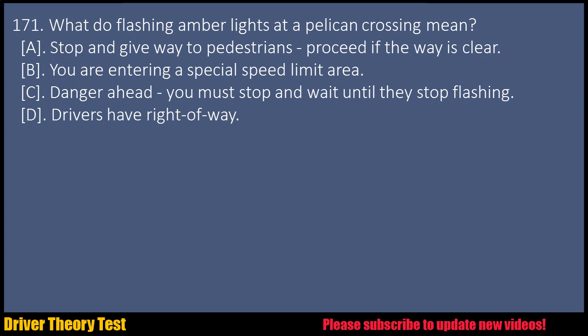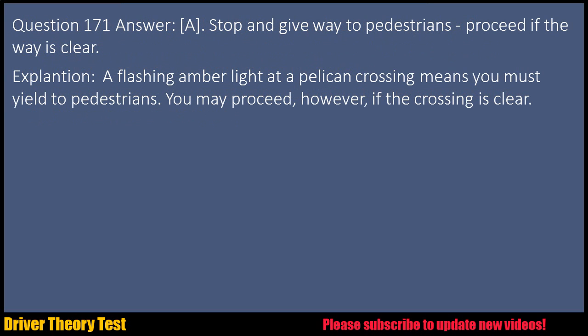Question 171. What do flashing amber lights at a pelican crossing mean? A. Stop and give way to pedestrians, proceed if the way is clear. B. You are entering a special speed limit area. C. Danger ahead, you must stop and wait until they stop flashing. D. Drivers have right of way. Question 171 Answer, A. Stop and give way to pedestrians, proceed if the way is clear. Explanation: a flashing amber light at a pelican crossing means you must yield to pedestrians. You may proceed, however, if the crossing is clear.